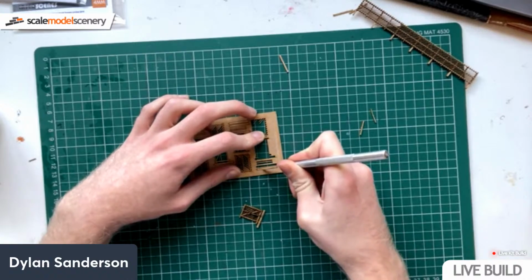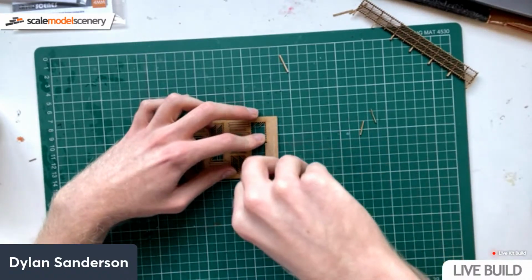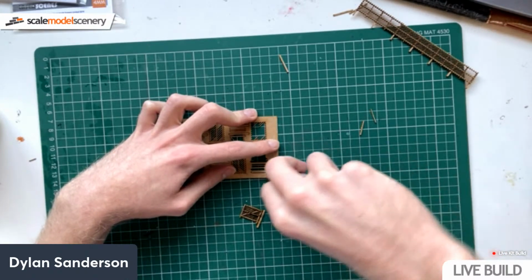Right, so a little bit stiff these. I think that's either the blunt knife or the thick material. But we can get there in the end.